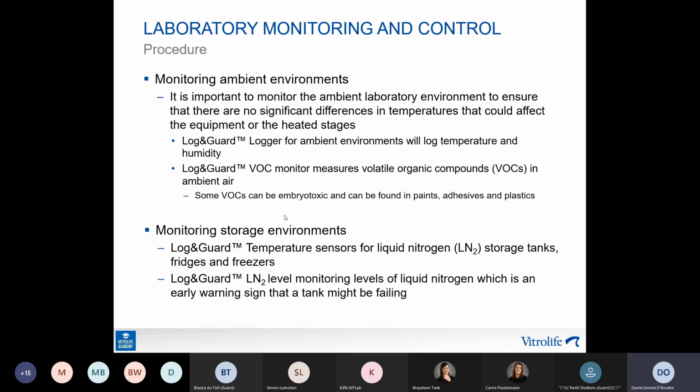Vitrolife has a product called Lock and Guard, which is used to monitor all of these different parameters, including liquid nitrogen, making sure that you've got that extra level of protection in the lab, that extra level of quality control to make sure that those embryos are being looked after and that they're in that optimum environment or optimum range for development.